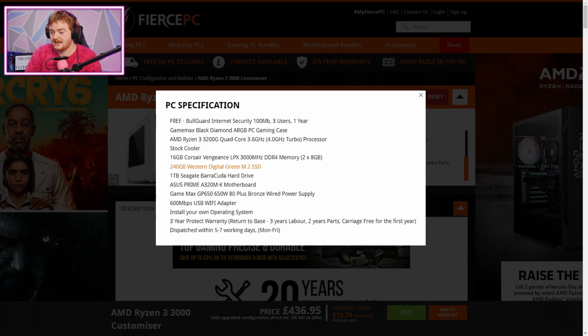This also has a 240 gig M.2 SSD for speed of loading Windows 10. You can also stick a couple of games on it so they'll load quicker. Terabyte hard drive for more storage, because SSDs tend to be more expensive and hard drives are cheaper, so I tend to like having the two. If you can afford just to go for a really big SSD, fair enough, go for that.